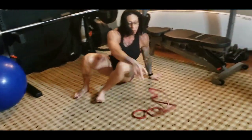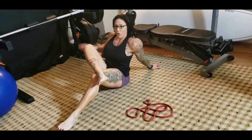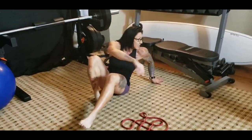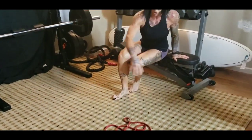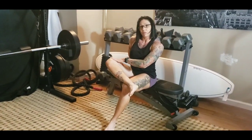And I did not show a glute stretch. Okay. So a glute stretch would be to sit like this and come across and push down. You could do it even sitting on a bench, so if you can't do it on the floor, just push down, and you'll feel it right over here.